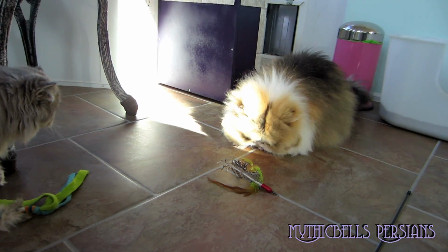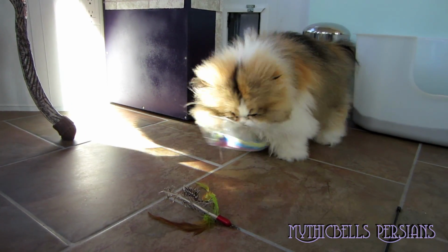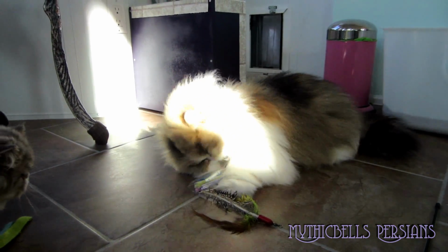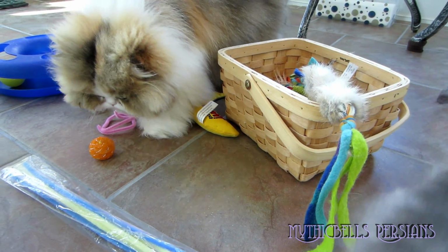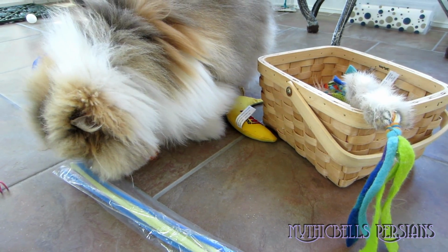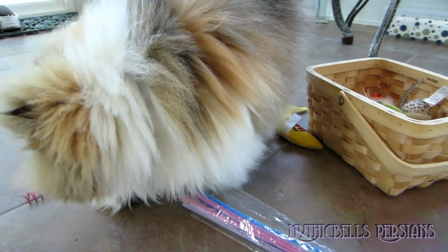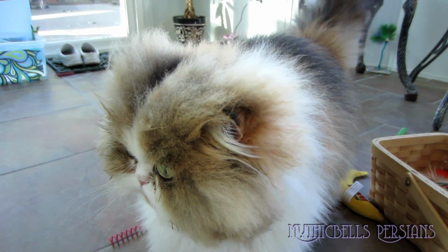Yeah, quick way. This is not even a toy. You silly girl. This is the package of pipe cleaners. So you can spend a lot of money on toys if you want to, but basically you don't really need to. And I forgot to mention the all-time favorite cat toy is a paper bag. A cardboard box. Those are the best known cat toys. Aren't they, Sequoia? Paper bags and cardboard boxes.